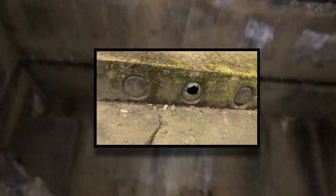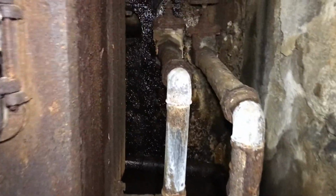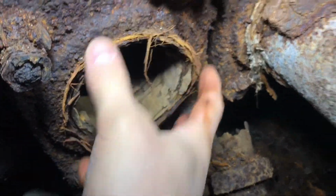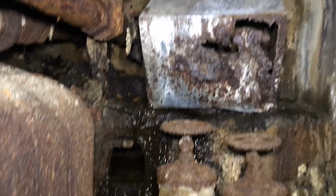Oh mate, I'm made up with this, you know. Absolutely made up with this. There's the old valves there. See them here. There's been a plate there, probably with a glass face on it. Look at that, it's just pissing through there. Wow. This is a time capsule, this.